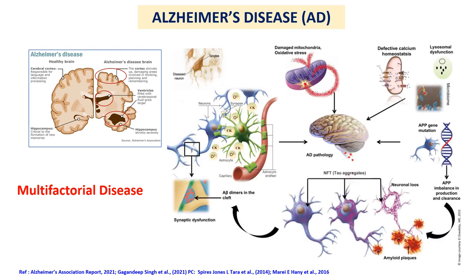Pathophysiologically, Alzheimer's disease is characterized by extracellular accumulation of amyloid beta protein and intracellular tau tangle formations. Yet other factors such as mitochondrial degeneration, calcium dyshomeostasis, lysosomal dysfunction and microglial activation are also associated with AD progression. So, AD is known to be a multifactorial disease, and the currently available treatments for AD are only symptomatic and cause side effects. That's why researchers are now focused on disease-modifying drugs for the treatment of AD.